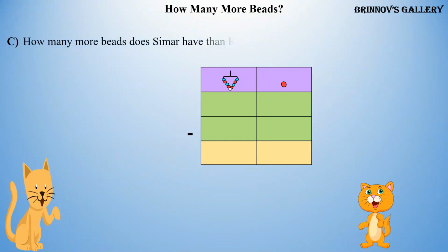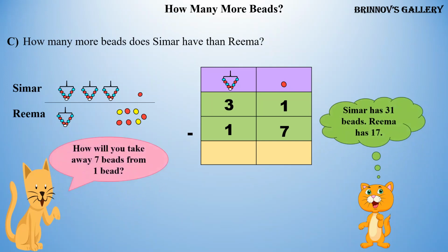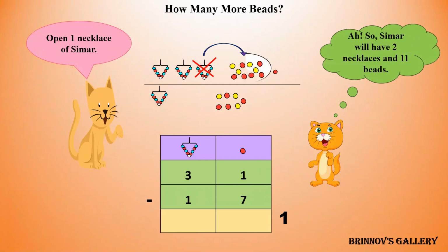How many more beads does Simar have than Reema? Simar has 31 beads. Reema has 17. How will you take away 7 beads from 1 bead? Open 1 necklace of Simar. So, Simar will have 2 necklaces and 11 beads.